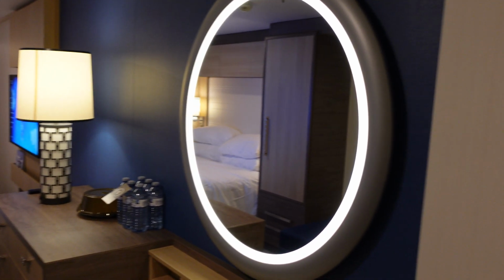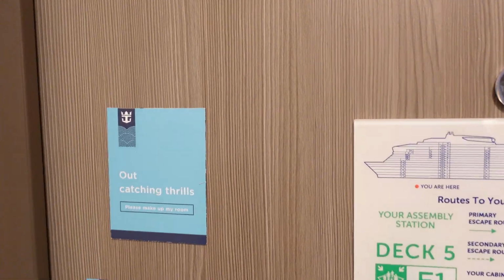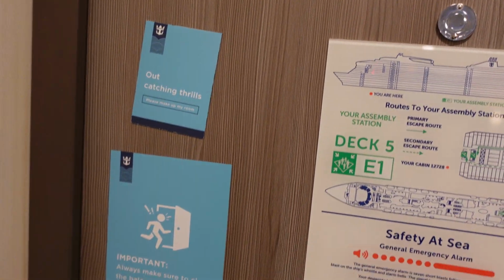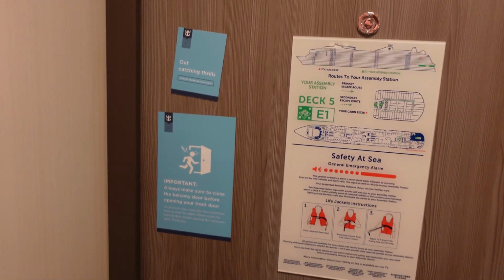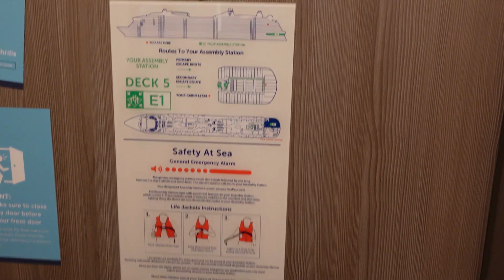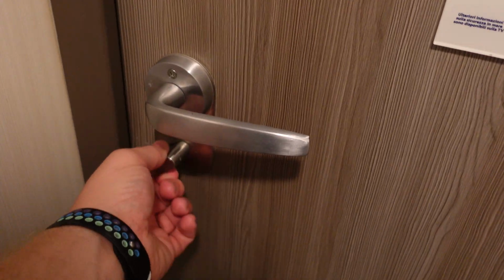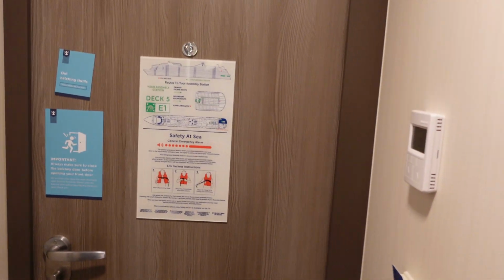All right, so turning back to the entry here, we have some standard players that we've known to come and love. Our magnet to let the stateroom attendant know if you're sleeping or if you need the room made up. Some important information about keeping the balcony door closed and the entry door closed, and not having both of them open to create a wind tunnel, that kind of thing. Your standard safety information and your peephole with the cover, as well as the deadbolt lock on the door. Again, standard players, we come to find those in almost every room.